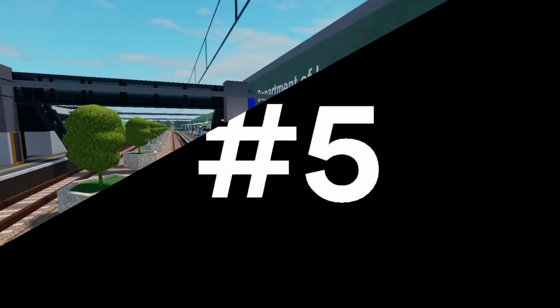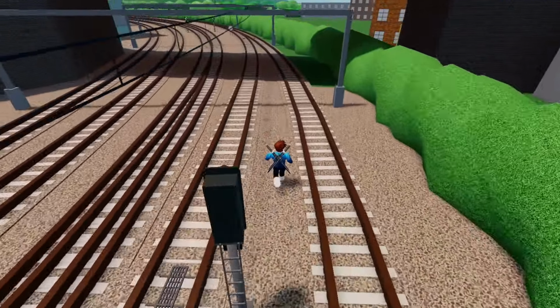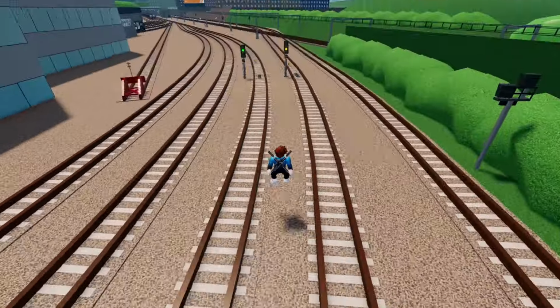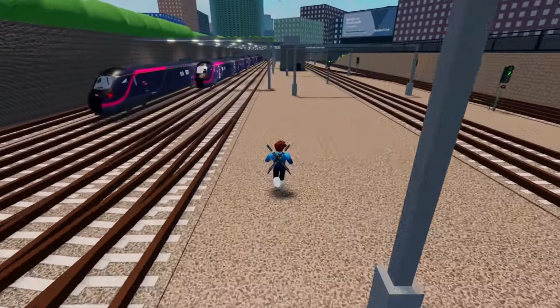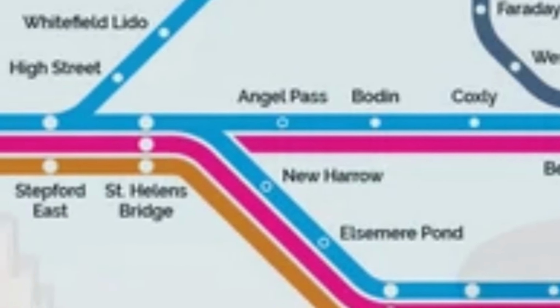Number 5. At Port Benton, Waterline trains come from Greenslade and Morganstown at platform 2. However, if you look closely, there's a bit of track that goes onto the Connect line, past the depot, and onto the Connect platforms. If this piece of track was actually functional, it would mean you'd be able to be driving from Greenslade to Stepford, which is insane.